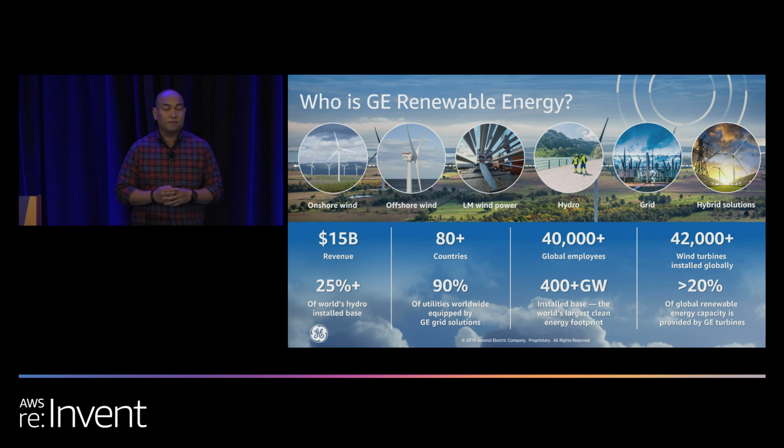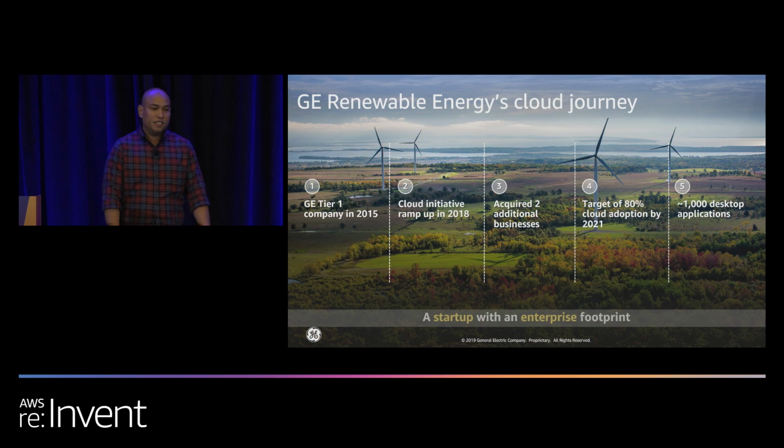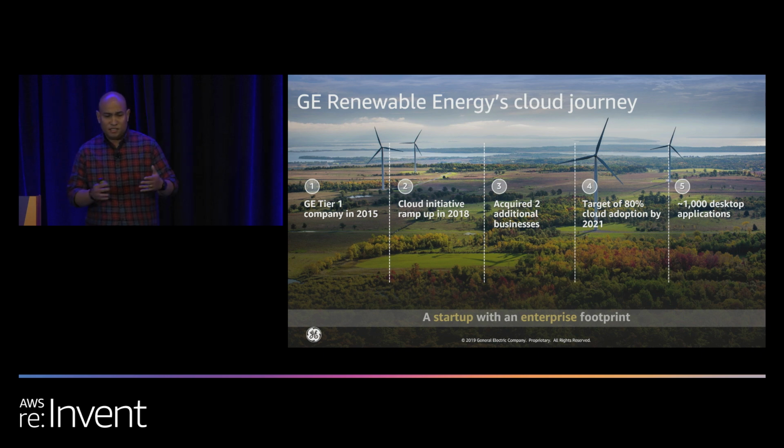Amazon is also a client of GE Renewable Energy. 90% of the output of a wind turbine fleet in Texas gets delivered to an Amazon fulfillment center. We are a very young business in GE. We started becoming a Tier 1 in 2015. We also just recently acquired 2 additional businesses, and our cloud program actually just started in 2018.